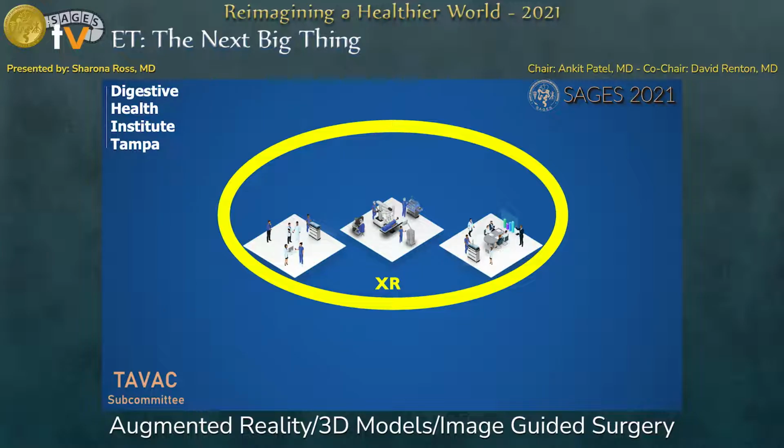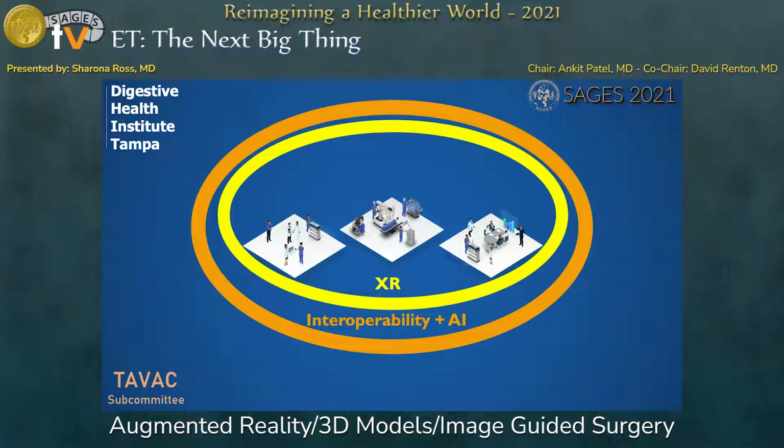With extended reality technology, we can transform the way we interact and process information. The true power of extended reality, however, is when we tie all those technologies together. By coupling extended reality and connectivity across systems and artificial intelligence capabilities, we can then move from information to insights.